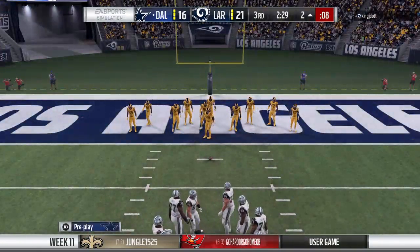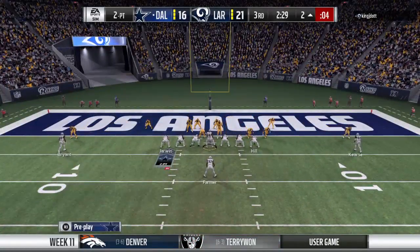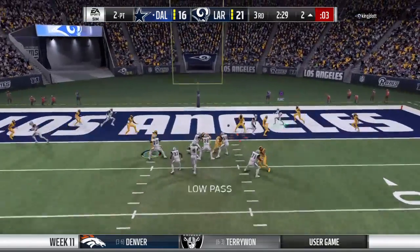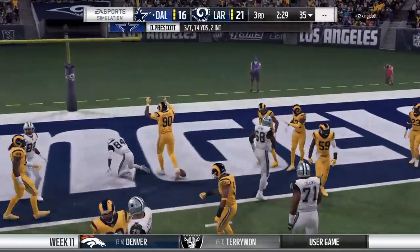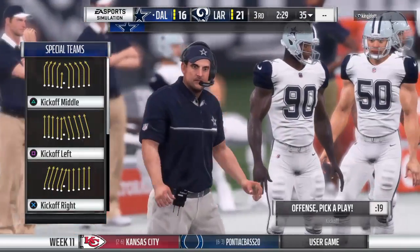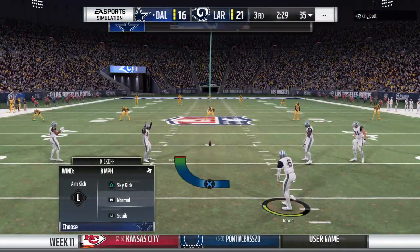And they'll get set here looking for the 2-point conversion. Now Prescott. And he slings one that's incomplete. Should have been picked. Probably doesn't matter on a 2-point conversion, but still, as a former DB, you want to grab that ball when you can, don't you?